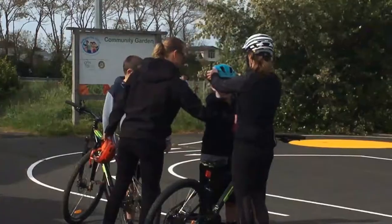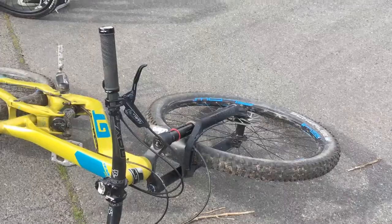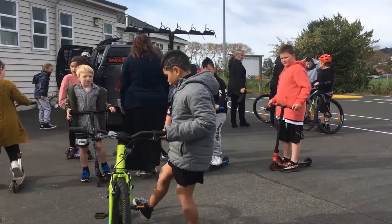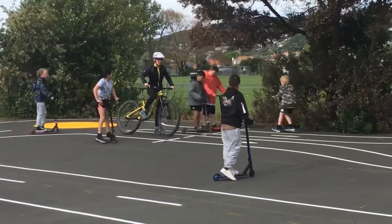So what it's going to allow is our children a chance to practice their road safety skills, both for bike riding and also for scooter riding. Dunedin City Council Road Safety Education Coordinator Alkia Van Alst is pleased the council co-funds tracks like this one with Waka Kotahi, the New Zealand Transport Agency, and says it'll mean these future road users will have established road sense.